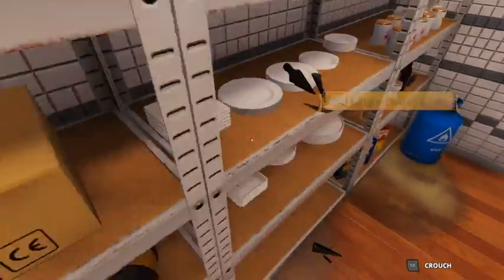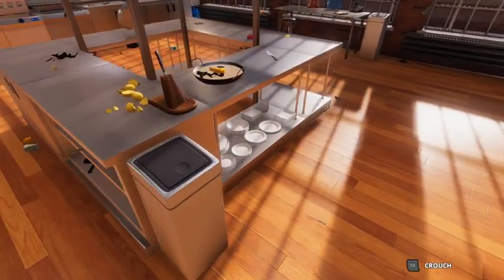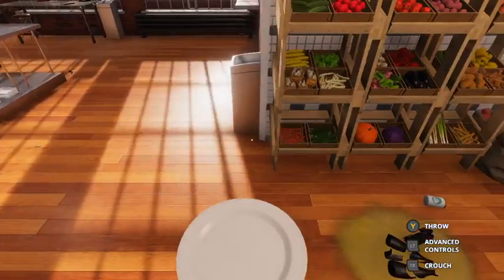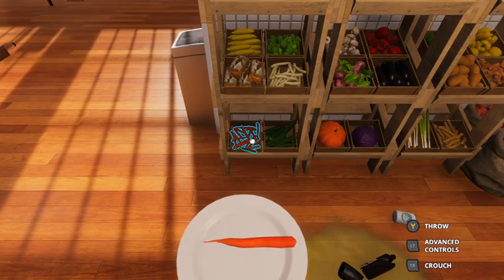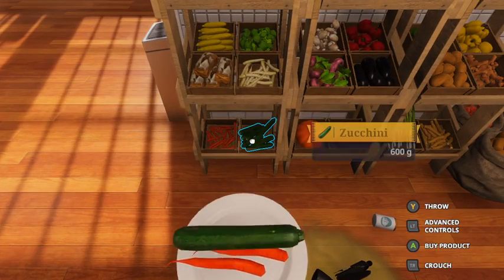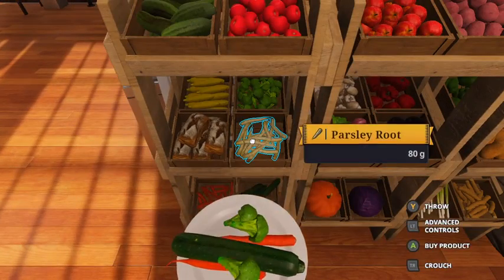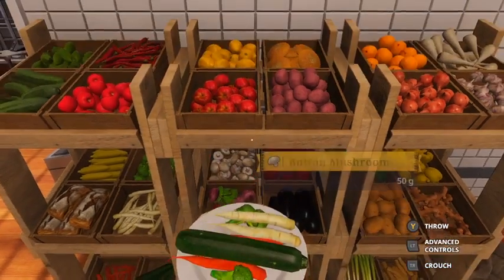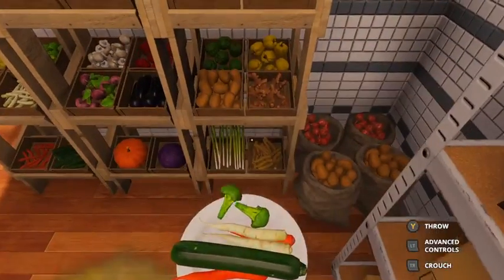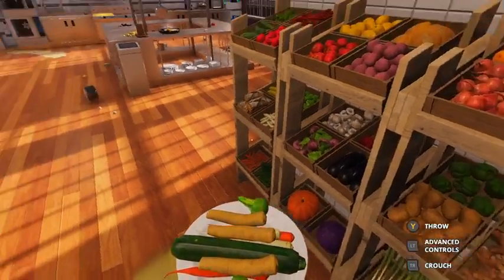Now again, we're all about being healthy here, so we're going to grab some really healthy vegetables. We're going to grab some carrots. I'm going to grab a plate right here. I want to get a couple. I want to get some carrots. Yeah, we can do some zucchini, some broccoli. Raw broccoli is always good. And of course, we want to get some parsley. One of my favorite things to dip into any dip is horseradish. So we're just going to get some nice horseradish root right here.